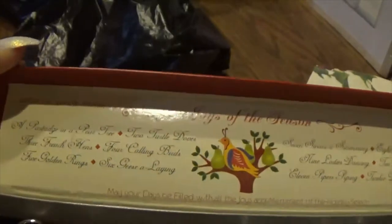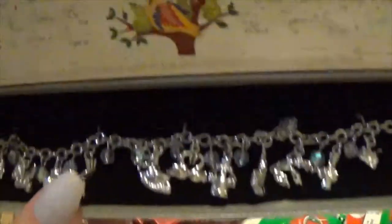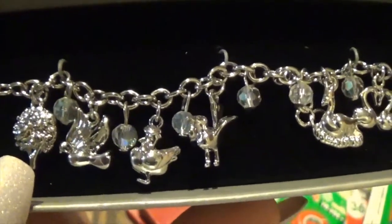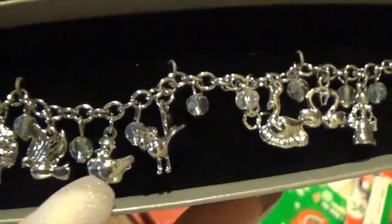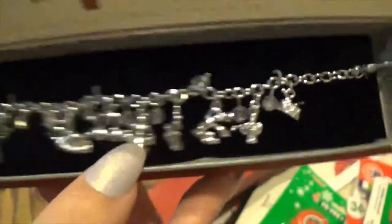So this is 12 Days of Christmas, and when you open it up, it has the whole Christmas song in it, and then it has all the little doodads on it. I guess this is the partridge in a pear tree. And then the turtle doves and all that stuff all the way down the line. So I got three of these. A couple of these will be going in friend mail.